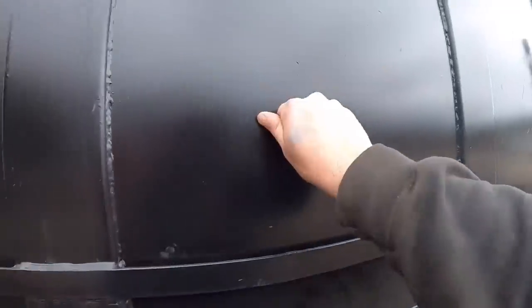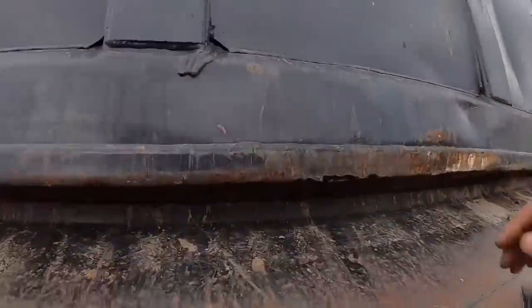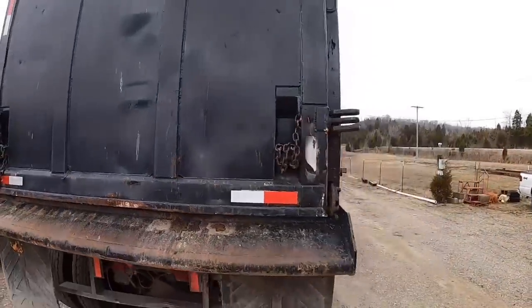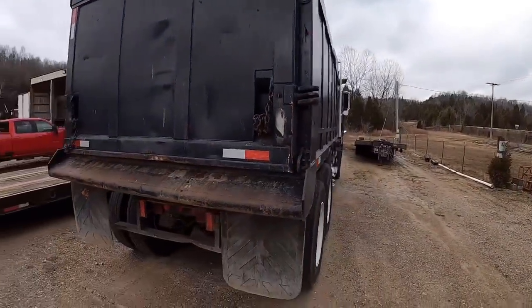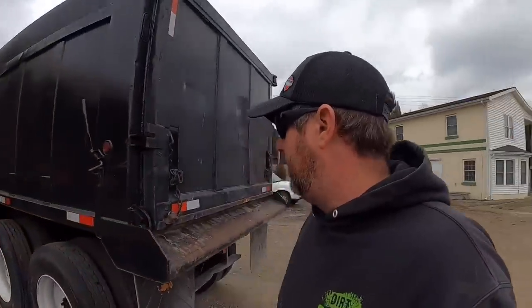It has, like I said, the new panels on it that make it look a little better and get a little bit more life out of it. If you guys look down here, you can see the whole bottom of the tailgate's all busted out, but it'll definitely get us by for a while. And the truck itself, I believe, is in good enough shape. If we ever want to put a bed on it, it's definitely worth it.